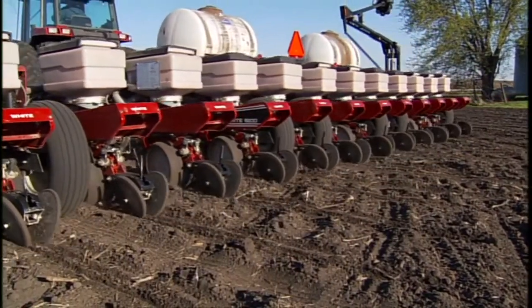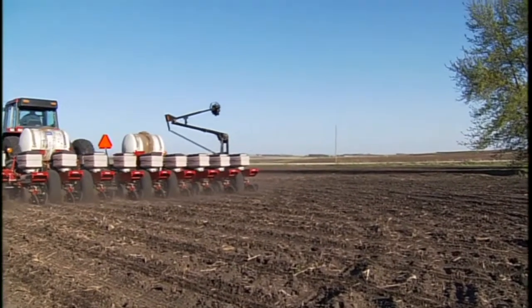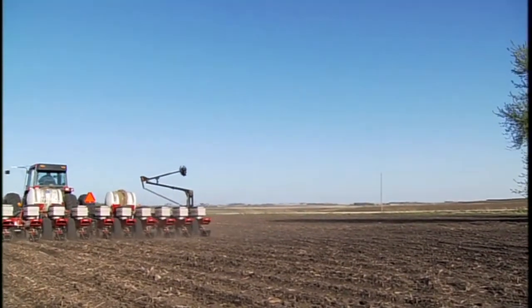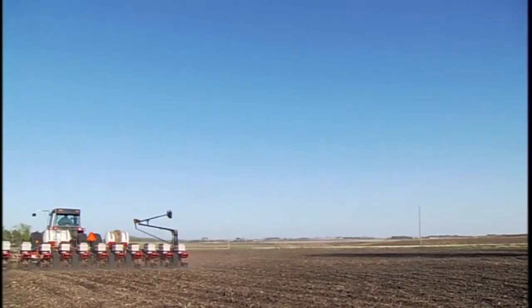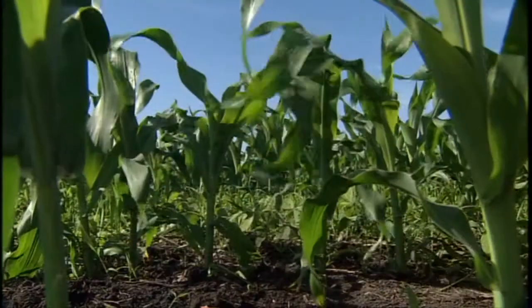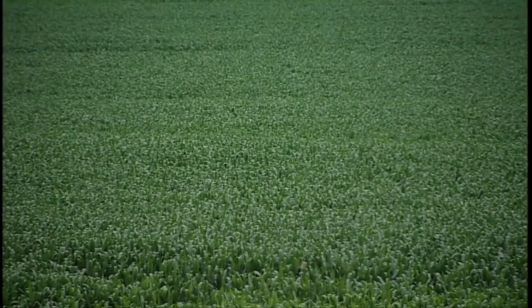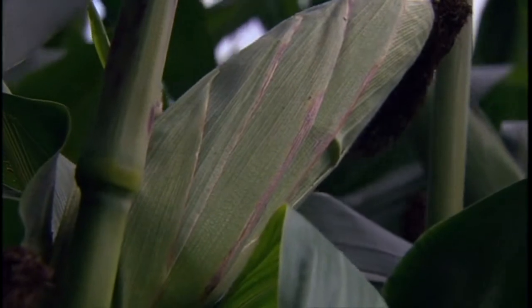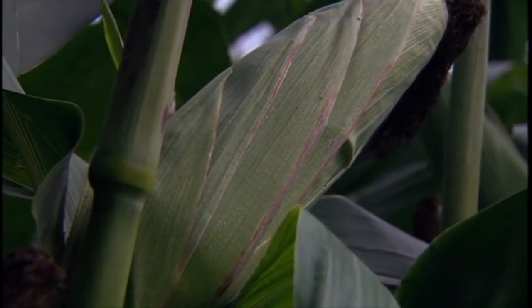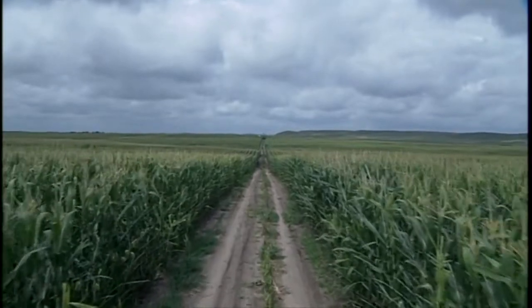You might imagine sweet corn on the cob, but this is commodity corn. It's grown for animal feed and food additives, and it's the largest crop in America. In just a few months, green stalks cover the landscape. When farmers plant a single species over a large area, it's called a monocrop. It's a very efficient way to grow things.